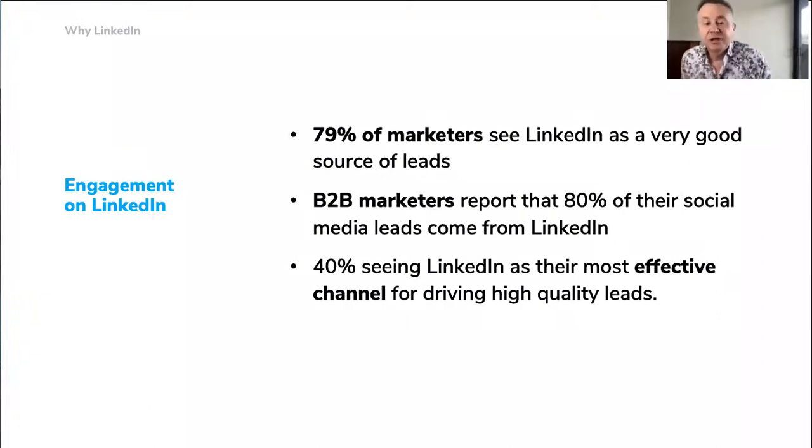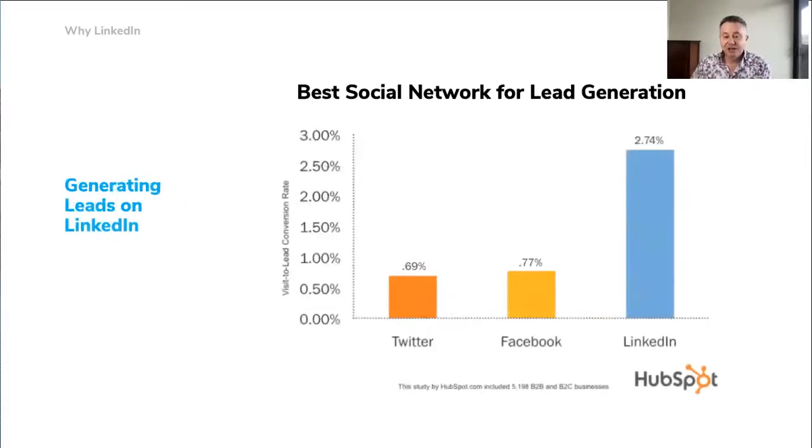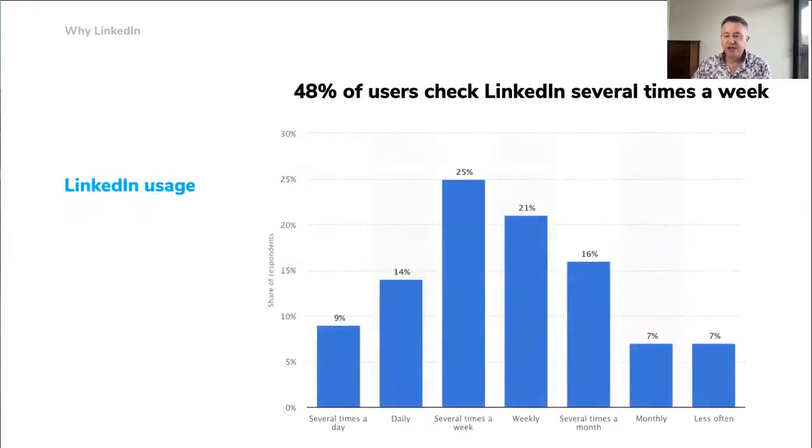Just some more stats here. So 39% of marketers see LinkedIn as a very good source of leads. So our counterparts are all seeing that LinkedIn is a very useful tool. B2B marketers in particular report that 80% of their social media leads can come from LinkedIn, versus Facebook and Instagram and so on. And 40% see LinkedIn as their most effective channel for driving high quality leads. In fact, a report from HubSpot here shows that it's one of the best social networks for generating leads. So it's a good reason for us to be looking at it as part of our attraction or engagement strategy.